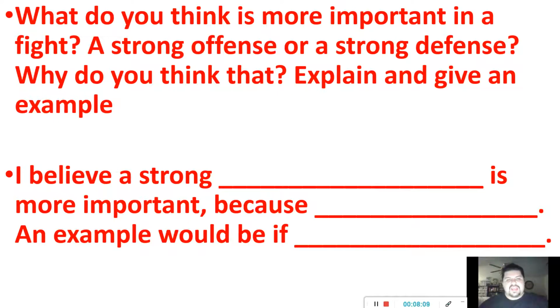Again, strong offense is the attack, strong tactics, when and where to attack, stuff like that. So what do you believe is more important to have? And then why do you think that? Give an example. If you say a strong offense, okay, why? And then give an example, a case where a strong offense would be important, or why would it be that important? Okay, so go ahead and do that. But we're going to be moving on in 3, 2, 1.